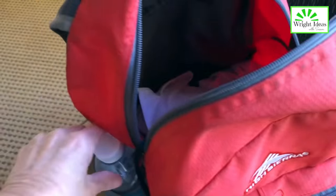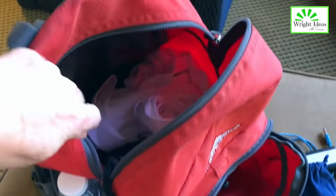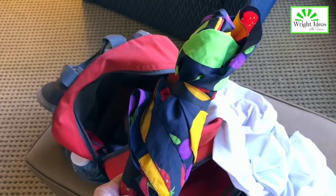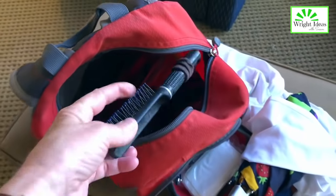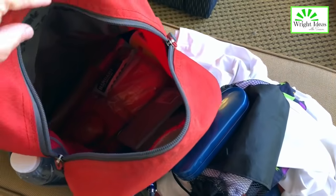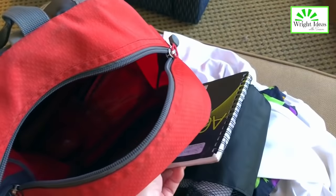Now let's see what we have here. I've always got water, which you have from the hotel. So I've got a jacket in there. The other thing that's been so helpful is it gets so hot, so I use this umbrella to protect me from the sun. Then I've got a brush. I've got my glasses in case my contacts get messed up and I've got to take them out. The other thing I have in here is a notepad in case I want to write something down.